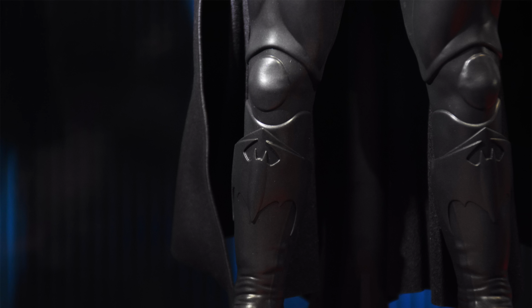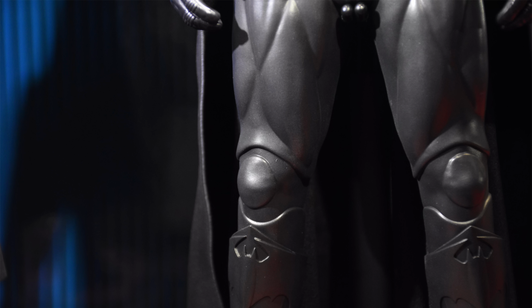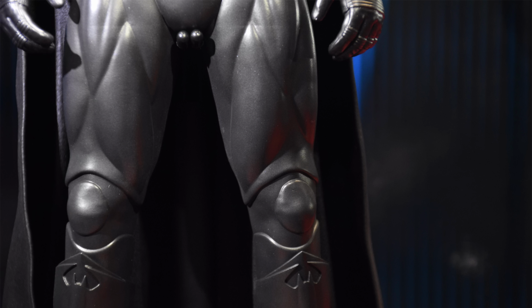So there is time to add them on, maybe just some magnetic pieces or even some pegs on the underside of the boots, where you remove some chunks of the tread, then you can plug the ice skates in. For the top of Batsy's boots, we do have some big, chunky bat symbols. And his suit is made of the exact same stuff and done in the same style as Robin's. A head-to-toe piece of just thick, rubbery stuff.